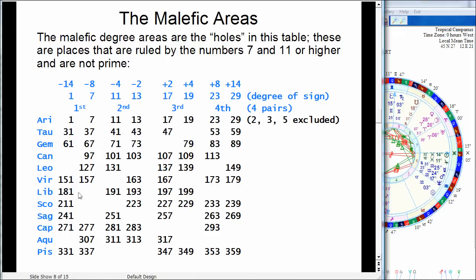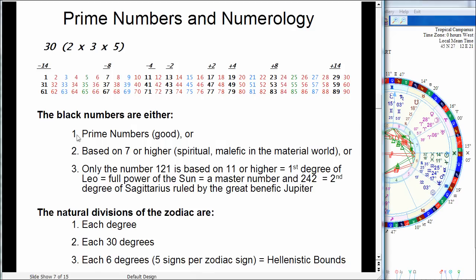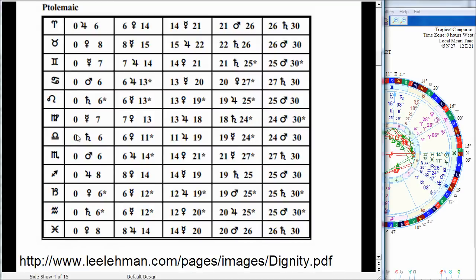Beginning of Libra, Scorpio, Sag is also malefic, and the beginning of Aquarius is malefic. And it appears that what's most important is if there's a malefic right at the beginning, there are problems because normally the beginning is benefic, as we'll see as we look at these bounds again. Let me go back up to that table. Normally the beginning tends to be benefic and the end is malefic. So the sense of the bounds is that where the zodiac sign begins is good.